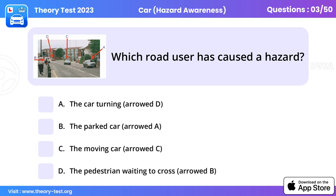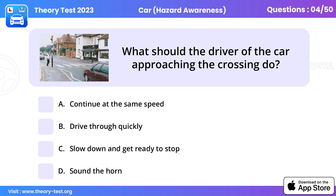Question 3. Which road user has caused a hazard? The parked car, a red car. Question 4. What should the driver of the car approaching the crossing do? Slow down and get ready to stop.